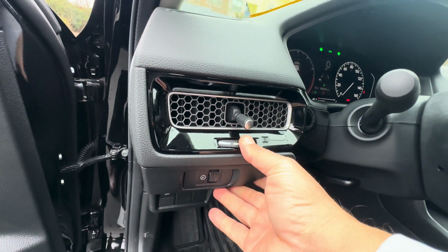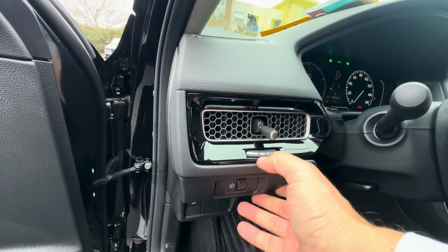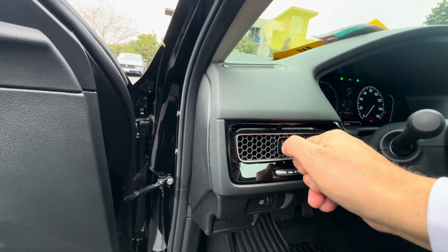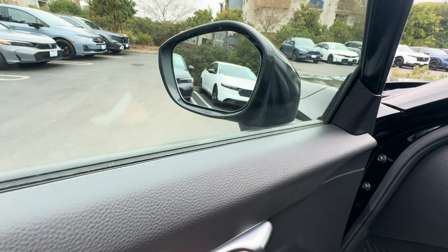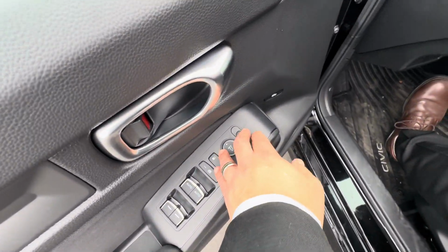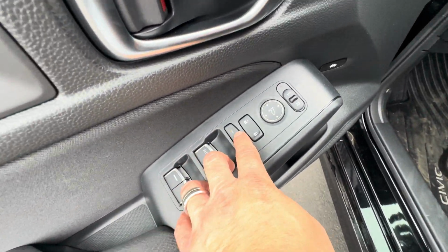To shut your vent, you're going to move this to the left. To open it, you move it to the right. The more you open it, the more lines are there, which means there's more air that flows through. There you go. Left is going to control your left mirror. Right is going to control your right. This is how you lock or unlock your doors. And then there's your window lock.